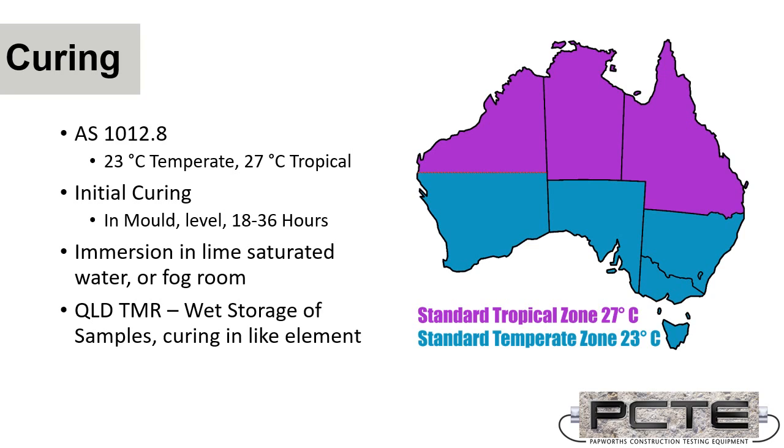We actually do have an easy cure product, which we saw a couple of slides before, which is an air curing box intended to maintain that 23 degrees temperature and provide a protected environment for molds to cure in during the initial curing. These then need to be transported and placed into wet curing, either immersed in a temperature-controlled water bath, or occasionally in a fog room where required.